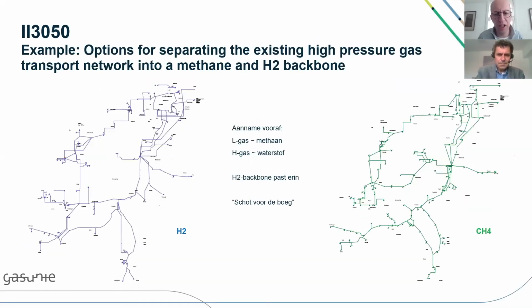So we're able to do the same for our current methane backbone. We have a substantial methane network, gas network. One of the options here is to split that network into a hydrogen backbone and a methane backbone. And we are able to use the scenarios to calculate the feasibility of those two options.